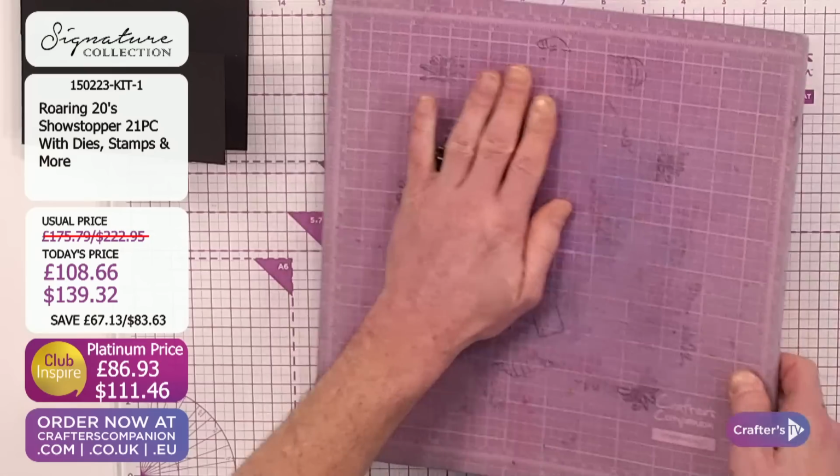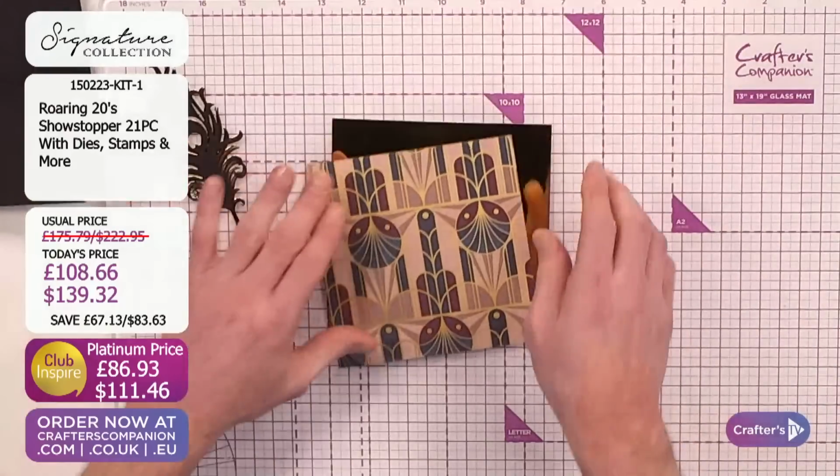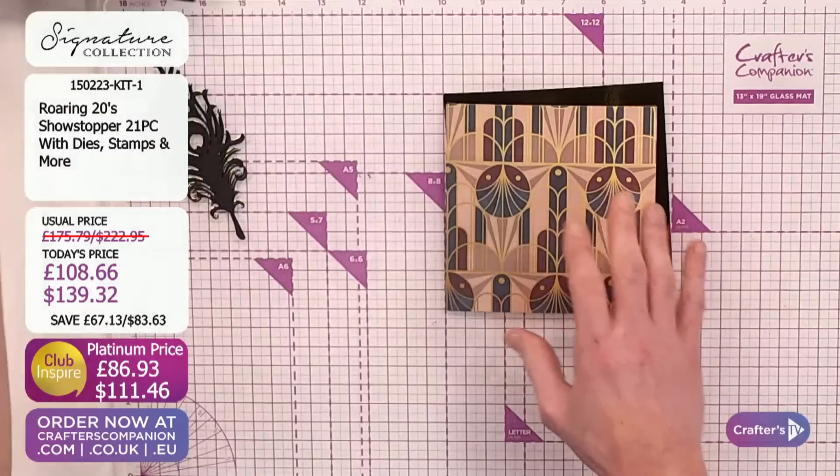But then we can press that one into place. And then all that we're going to do, Ben, is add a matting layer for the back. I've created a matting layer for the front, and then we'll start to assemble it all together.